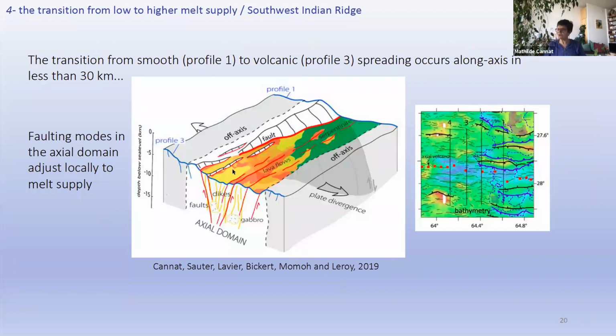So now I move to the last part of the talk. We are moving from very hardly any magma to more magmatic systems, along the same ridge and at the same spreading rate. What I'm showing you here is a cartoon that's constructed with two across-axis actual profiles. Profile 1 is right in the middle of the smooth and amagmatic spreading mode. And profile 3 here is not exactly at the volcano, so the crust is not yet that thick, but it's the first profile that is symmetrical and shows no evidence for large offset faults, but rather for conjugate faults and also a lot of magmatism.